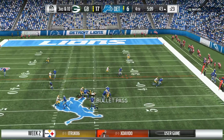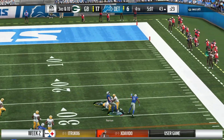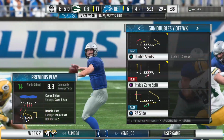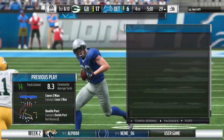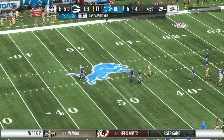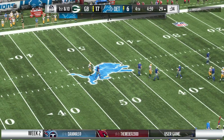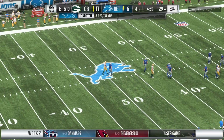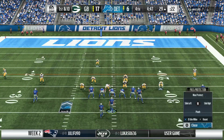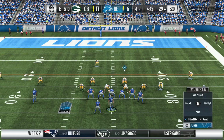Throwing on 3rd down. Stafford. Wide open receiver complete. And he's taken down inside the 30. 8th catch for him now. He's been a big factor. And it's a 1st down. Stafford now a perfect 8 for 8 to start the 2nd half. Not bad. 1st and 10.